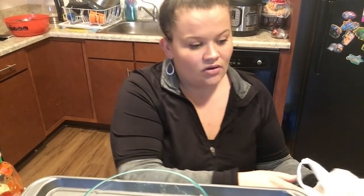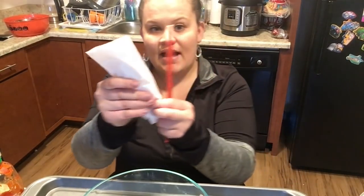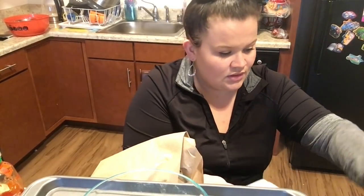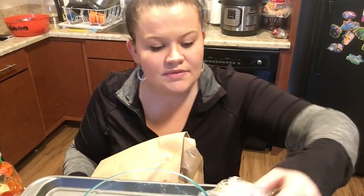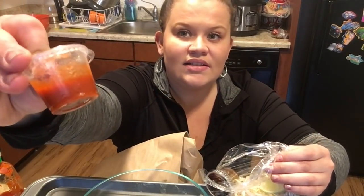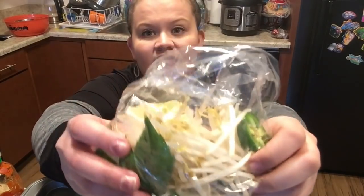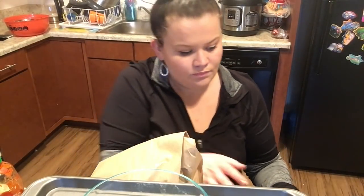So I'm just gonna push this forward so I can kind of open everything with my short arms. Okay. So I got a napkin and chopstick and a fork. Oh, and I got spring rolls too. Okay, so it comes with this stuff and a spoon. It looks like this is a sweet sour sauce for the spring roll, and some kind of paste, probably like a miso paste or something. And in this bag, it looks like there's some mint leaves, and lime, some jalapenos, and bean sprouts. So that's gonna go in the soup.